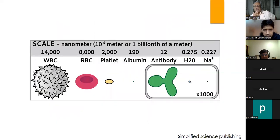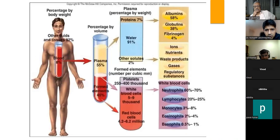So this picture generalizes the size of the cellular and the protein components present in the blood, the WBC being of higher size and the components of the plasma being of lower size. So this again provides the same data with a very clear picture of the percentage by weight.